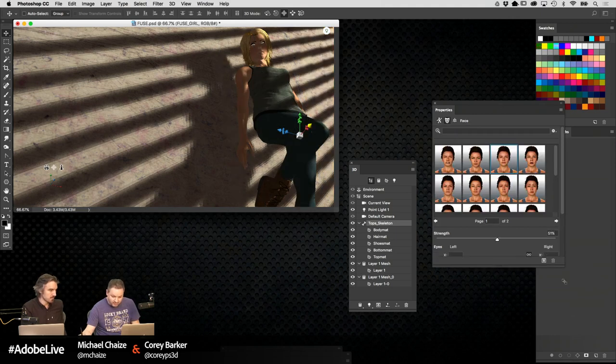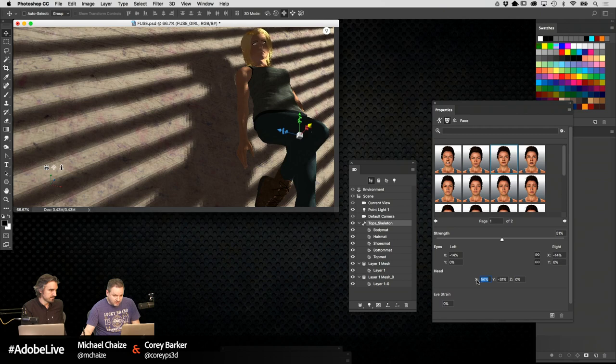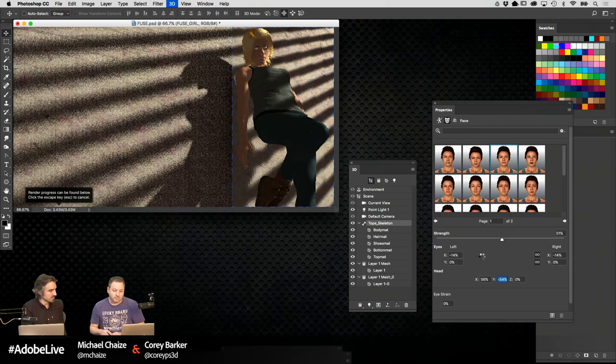So I see I've gone with a much lower angle here, and then I can go in here and modify the position of the head. Maybe I want to have her looking more at the camera. So maybe I'll just tilt her head down. There we go. And then just do another render. And that's pretty much it.